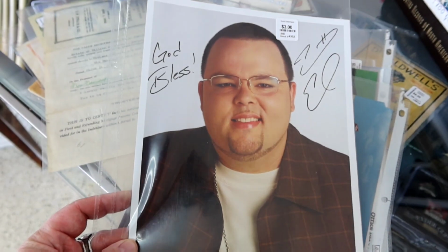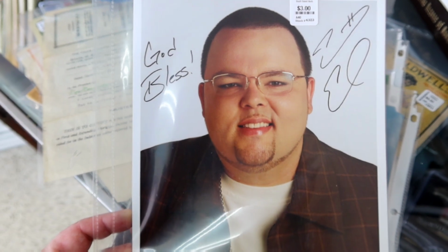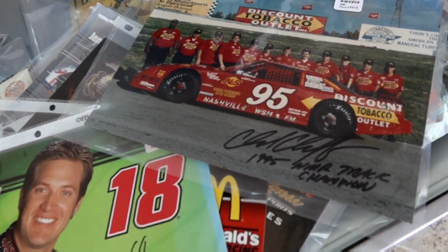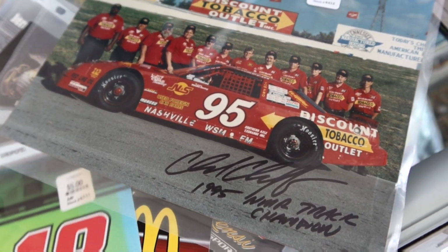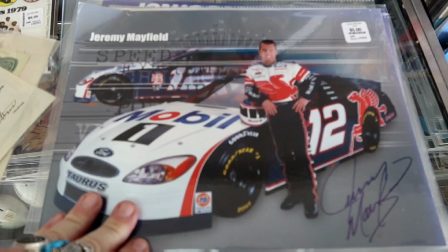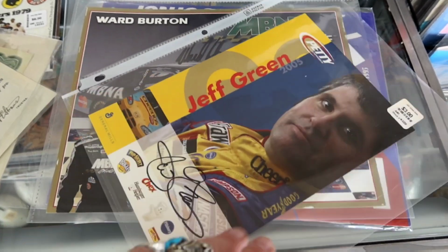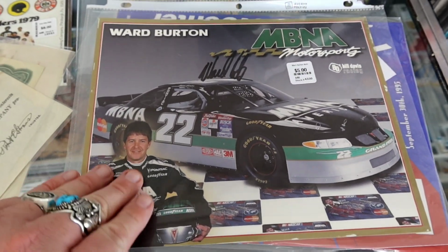Some random 8x10s that are signed here. Scott Savoll. Not sure who these people are though. Looks like he's got lots of racing ones, which I don't know much about. Oh, that one's a champion. Huh. Team McDonald's. Bobby Hamilton Jr. Jeremy Mayfield. Ward Burton. Jeff Green.